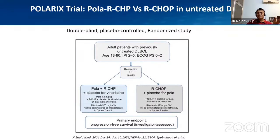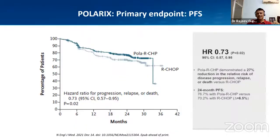So the primary endpoint was progression-free survival. Yes, in this trial, we could achieve a hazard ratio of 0.73. That translated into about a 27% risk reduction of early disease progression, relapse, and death, and a 6.5% benefit of being progression-free at 2 years.